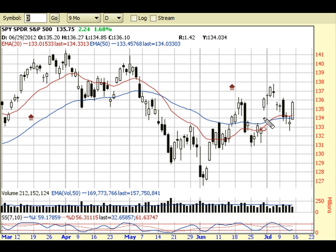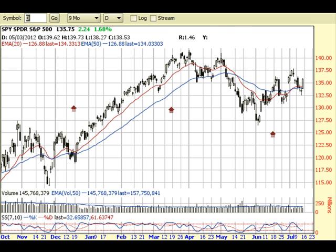Overall, short-term wise, we are still seeing a series of higher highs and higher lows. So as long as that continues, we're still going to be bullish on this market for the time being. Obviously, until things change, then we're going to switch our tune. But for now, the short-term trend still looks to be pretty decent to the upside.